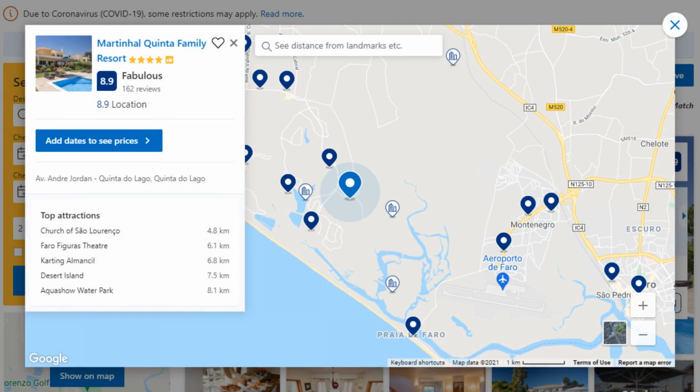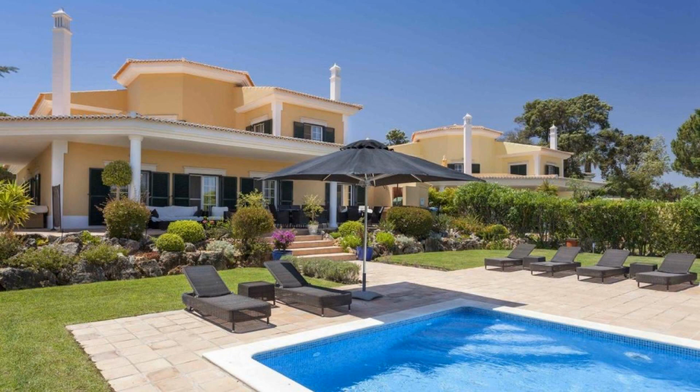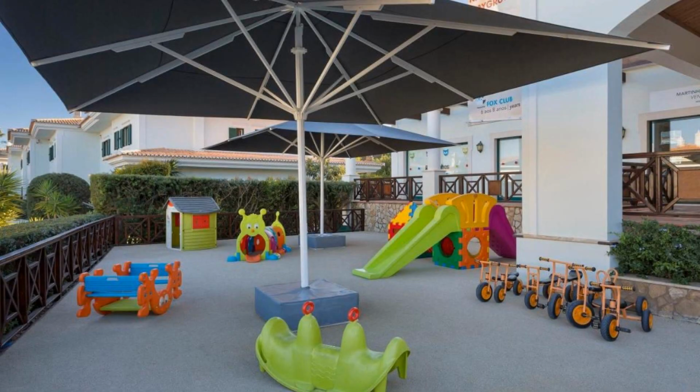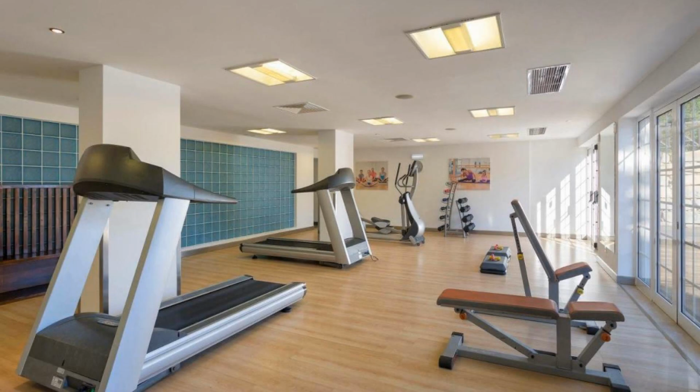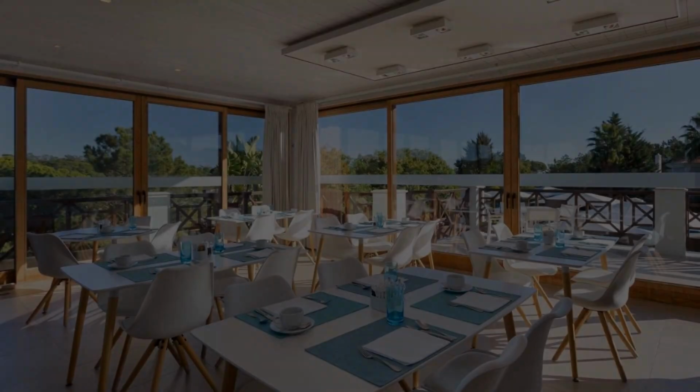Number 10. It is a 4-star resort. The location of the resort is good and guests love walking around the neighborhood. Check-in time is 4 p.m. and check-out time is 10 a.m. Guests are required to show a photo ID and credit card at check-in. Pets are not allowed in this resort.